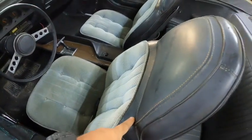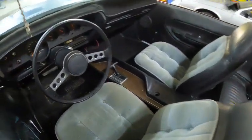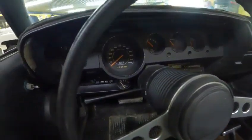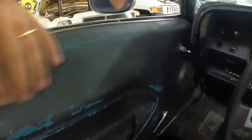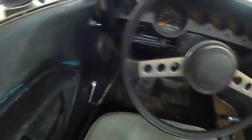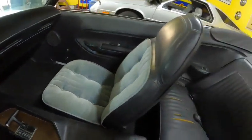Don't believe these are original seats, I'm almost certain of it. But aside from that, the interior is in really good shape. These were originally blue, they've been painted over black, which is fine. Parts are out there for these cars. They're just, lordy, they're expensive.